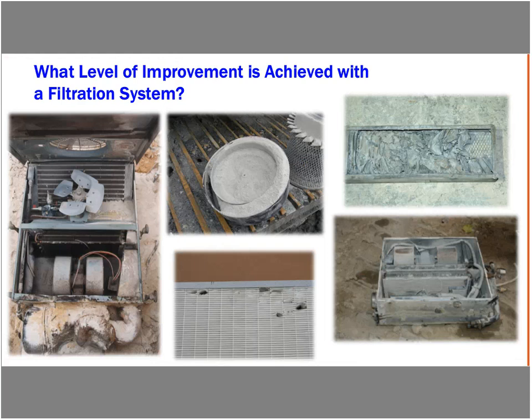Now, as you can see in this slide, what is the level of improvement which is achieved with the filtration system? These are all pictures that I have personally taken while performing evaluations. On the very left is a red dot unit, and my question is, if the worker inside the enclosed cab thinks that he has a filtration pressurization system, but no maintenance has been done in many, many years, is it really protecting the worker? You can see how the filter canister on the bottom is completely dented in. You can see the silica up in the evaporator coil.